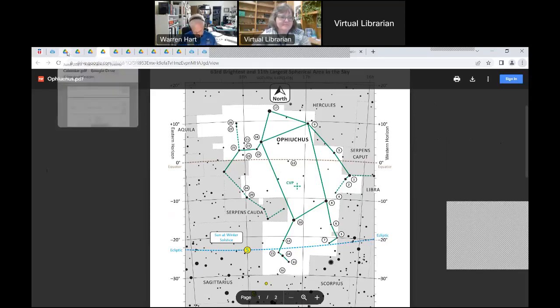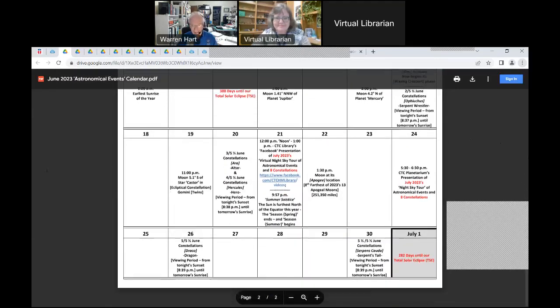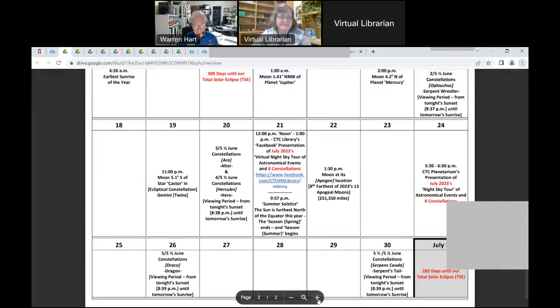Let's go back to the calendar so we can move on. And we have now in Ophiuchus, and the week here on the 19th, there is again the moon traveling across, and it's close to the star Castor in the ecliptical constellation of Gemini the Twins. We're going to get that in just a little bit, but not quite yet.